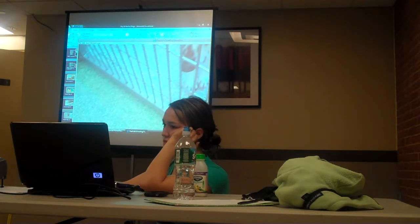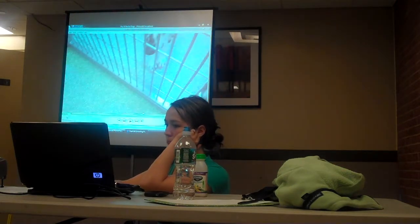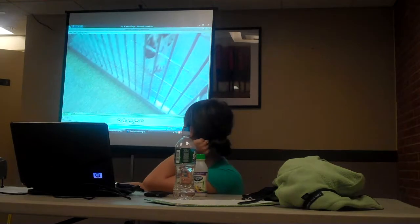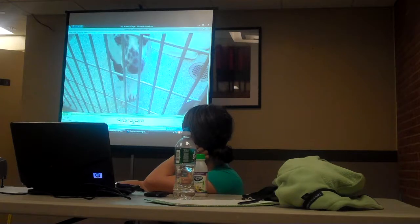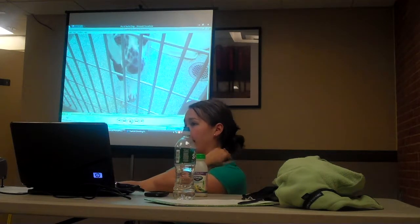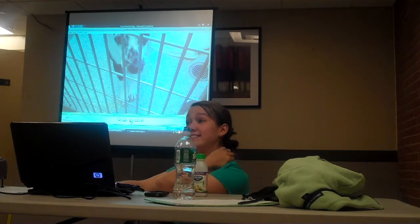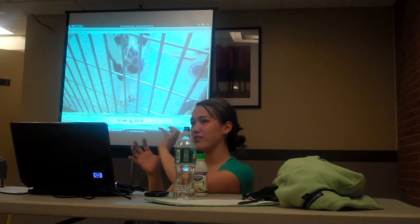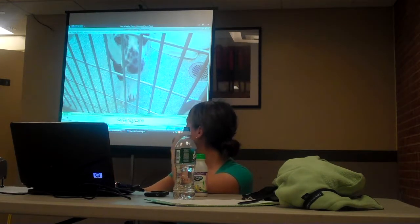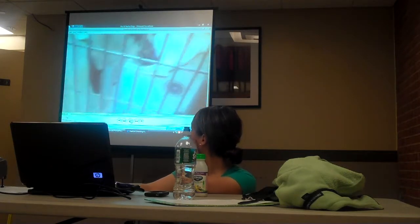This is another type of fearful dog. What do you think? I would back up. Why? Well, because the dog's eyes are staring right at me. Yes. Eye contact. The eye contact mixed with the fear, but it's this pretty intense eye contact. The dog looks very still and forward. Very still. This is a fearful dog, though.